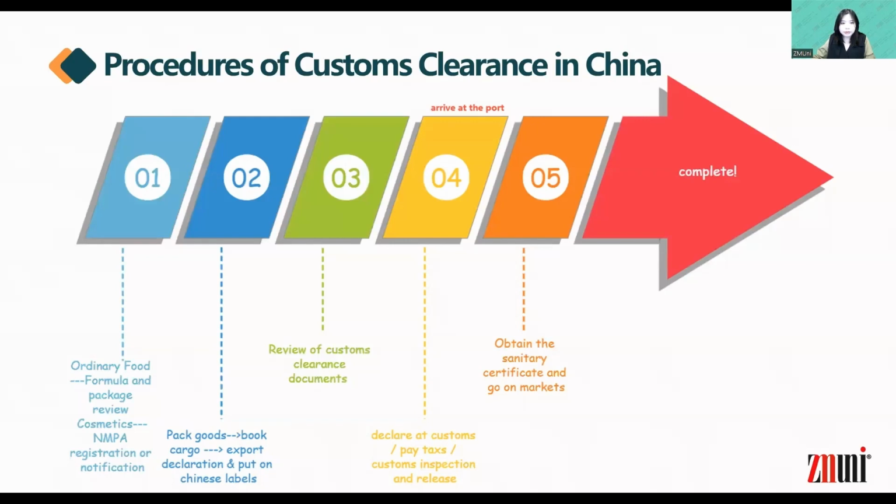Now let's move to the procedures of customs clearance. It is designed chronologically. Let's work through each stage one by one. In the first stage, you have to prepare your product certificate. For cosmetics, you need to complete the NMPA notification and registration. This is mentioned before.